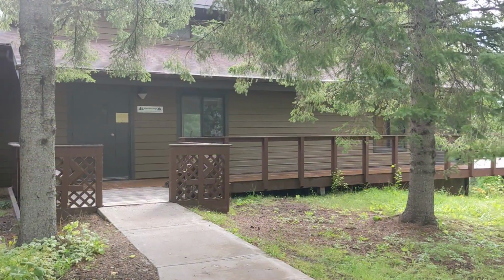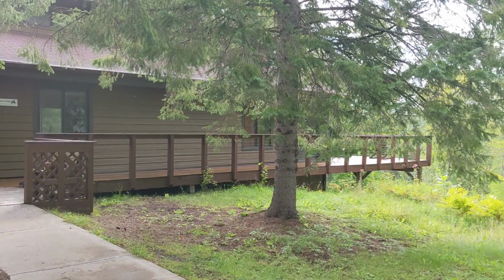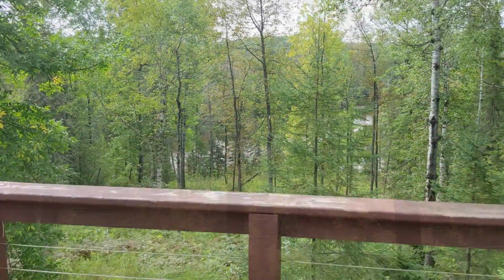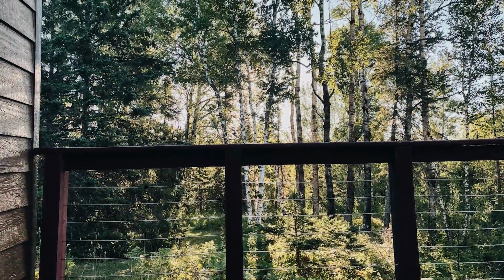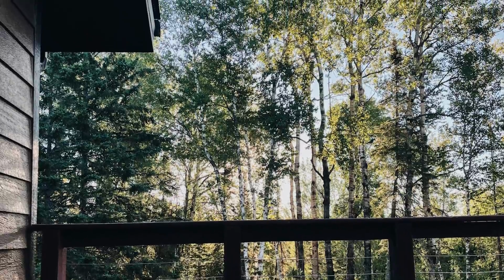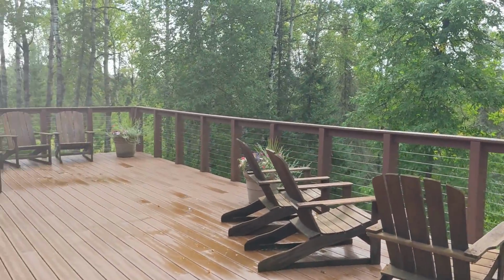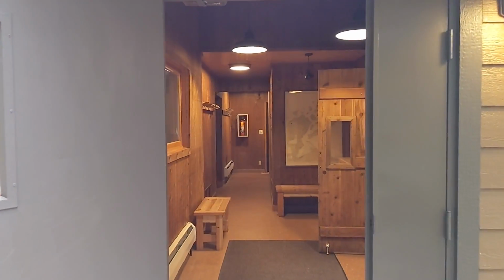Before we go into the lodge, I'll show you the deck here. It overlooks the Amnicon River Valley, and it's a great space to hang out together and watch the sunrise if you're interested in being awake that early. Fun fact, Amnicon means place where the fish spawn in the Ojibwe language. So let's go inside now.